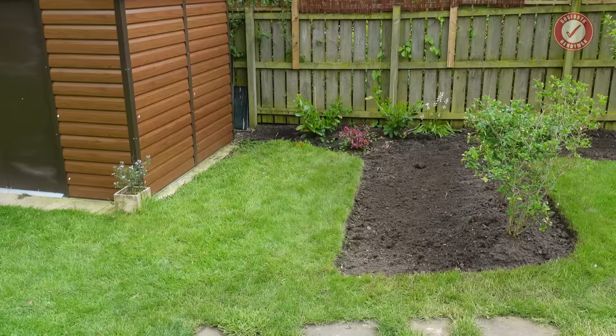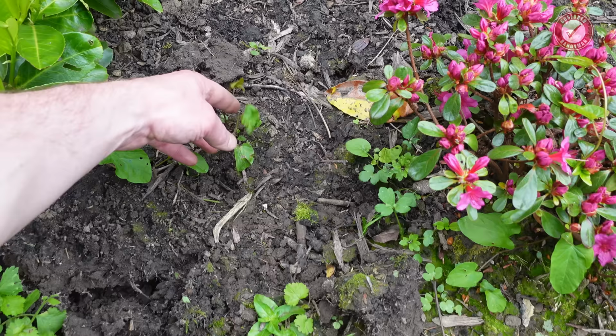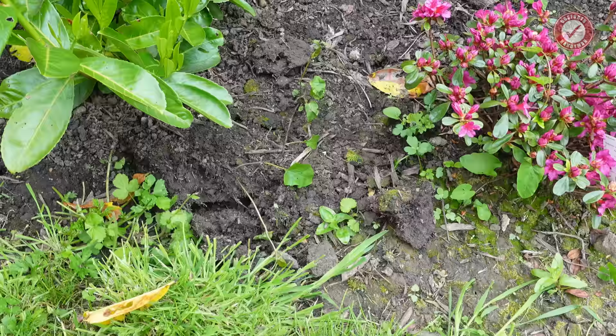The big problem we've got still is bindweed. It's growing everywhere. And you know what it is, the roots go down really deep, and you can try your best to get the roots out, but the roots just break off and they grow back. You just have to keep on top of it. But obviously it's a garden that was largely untouched for 50 odd years.